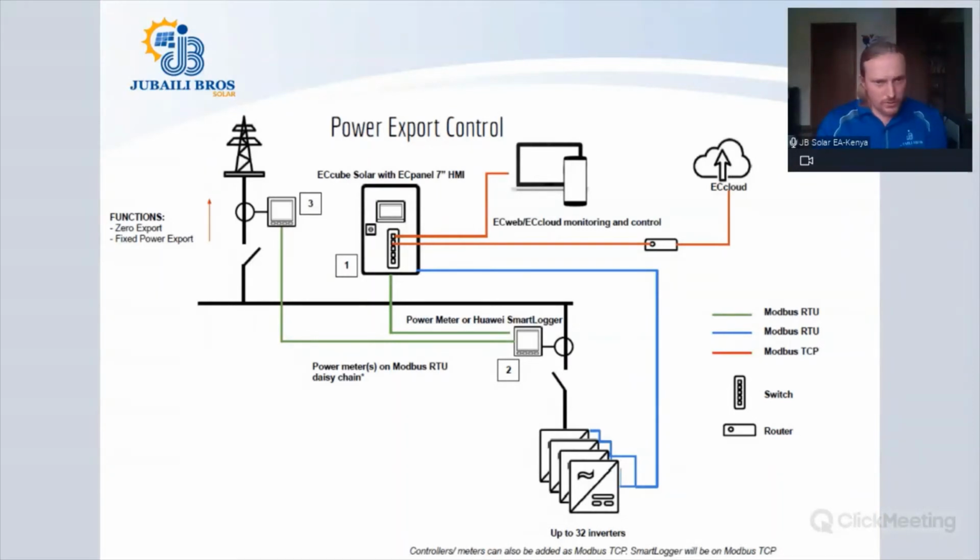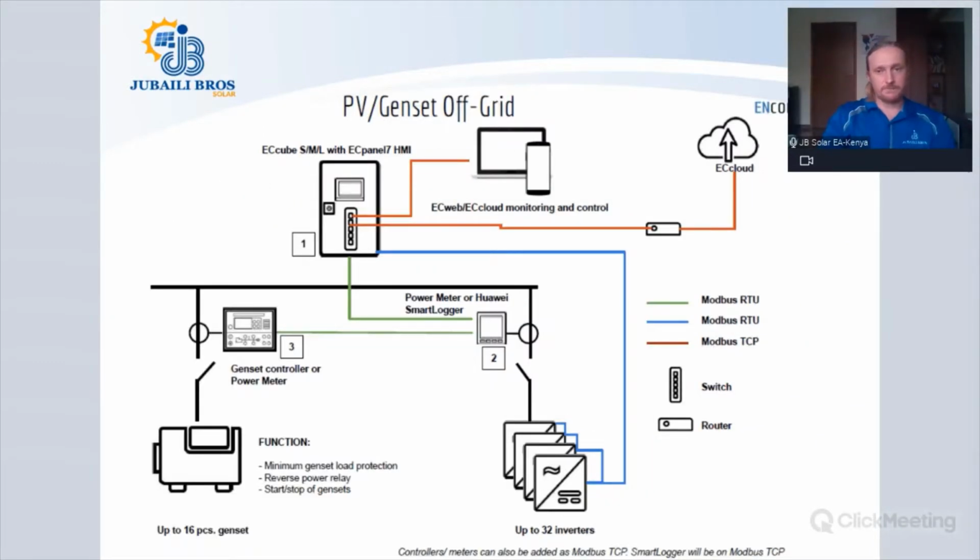So you can see, on the bottom is the inverters, and then there's a smart logger, which is the Huawei monitoring device, and it connects with the eCube. And that is what allows the power limitation to the grid.